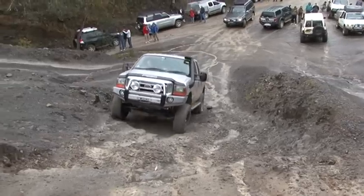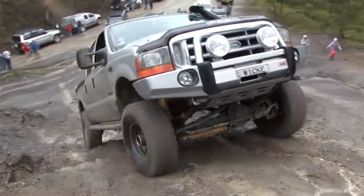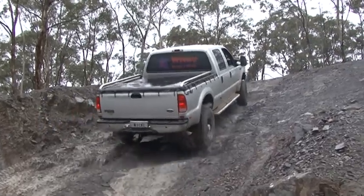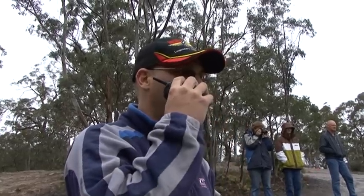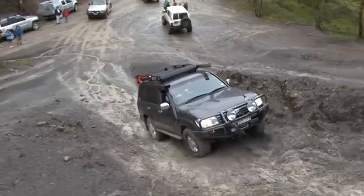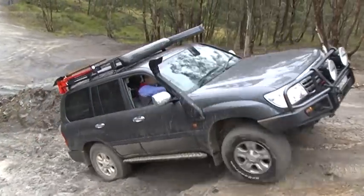The generally abrasive shale surface is not quite so grippy in the wet and is proving to be quite a test, especially when you have a wheelbase as long as this. Just a little more momentum, not too far. Warren is on the radio, offering some guidance to those who wanted to take on the hill climb challenge.